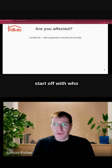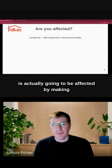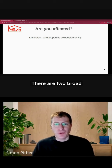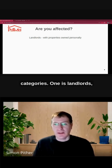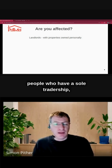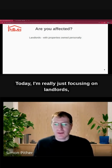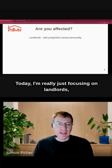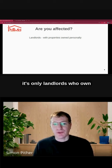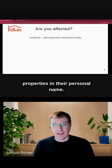So start off with who is actually going to be affected by Making Tax Digital. There are two broad categories. One is landlords, and the other is people who have a sole tradership, so a certain type of self-employment. Today, I'm really just focusing on landlords, and within landlords, it's only landlords who own properties in their personal name.